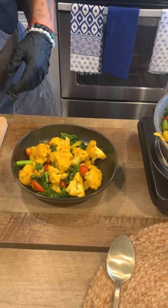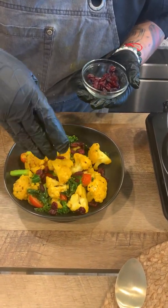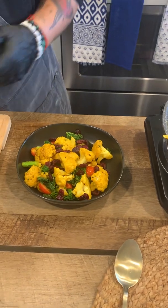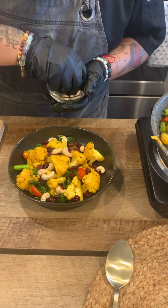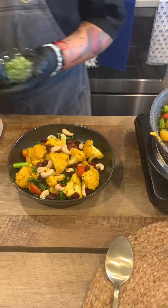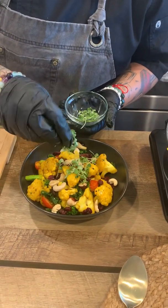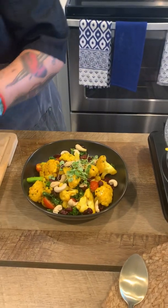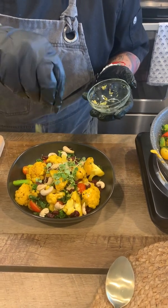Okay. Then we're going to follow it with some dried cranberries. And then we're going to toss some cashews in here. And these were already pre-roasted, guys. These are some organic, roasted, unsalted cashews. Followed by beautiful micro basil greens. And finished off with the zest.